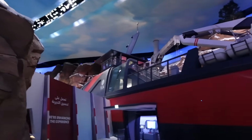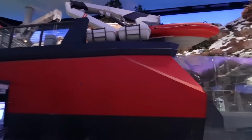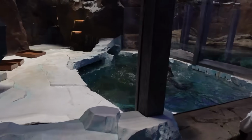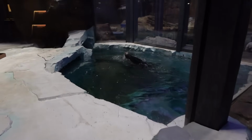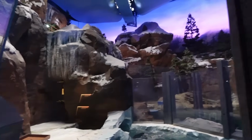So we continued walking around and made our way into the next section. Yeah, this is where we came on that ride earlier on, that spun us round in the big screen, which was very good. I did enjoy that. Well, the otters, oh, they just had a kiss there. Oh, riding on each other's back. More nice rock work.